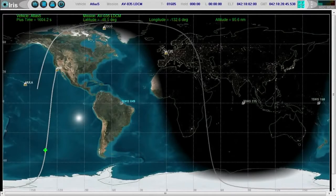This is Atlas Launch Control. We're looking now at a view of the Earth that shows the ground track of the Atlas V rocket with LDCM. As we can see, it's moved considerably south over the Pacific Ocean. This image shows where the daylight area is, and off to the right is the area of the Earth that's in darkness. Later, the spacecraft will be following this track, but we'll be coming back northward, entering that area of darkness, coming back over the North Pole, and then down over the Pacific again, back into daylight. And you can see where the rocket is with the flashing green icon.